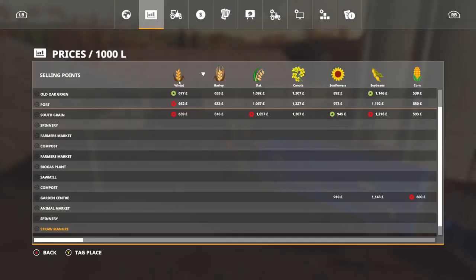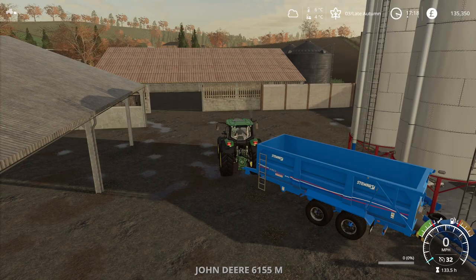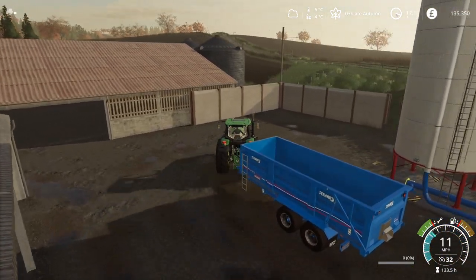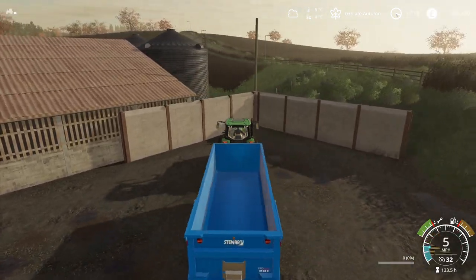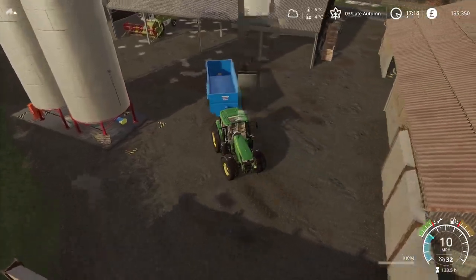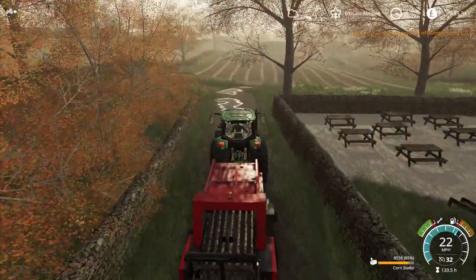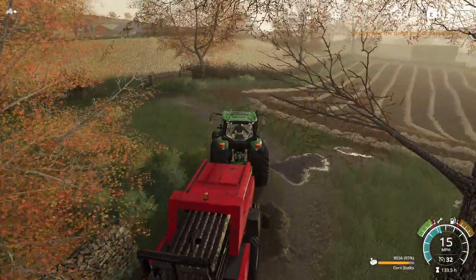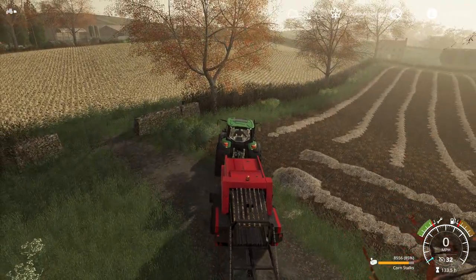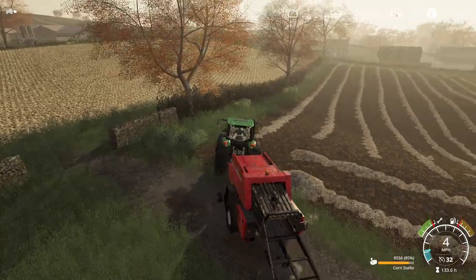So what have we got just now? Yeah, Old Oak Grain. We can perhaps go sell some barley. That'll be quite a neat idea. Anyway, let's pop this back. And we need to go and fetch that baler because we can't leave that straw there overnight. Right, home. So another quick time lapse of me doing this and we'll be probably ready to rest.